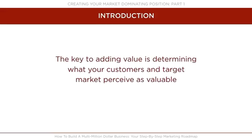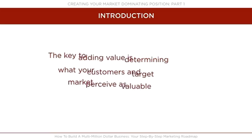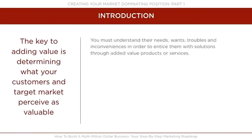The key to adding value is determining what your customers and target market perceive as valuable. You must understand their needs, wants, troubles, and inconveniences in order to entice them with solutions through added value products or services. Adding value will also add to your profits, but if you don't focus on genuinely helping your clients, you'll have a difficult time attracting them.